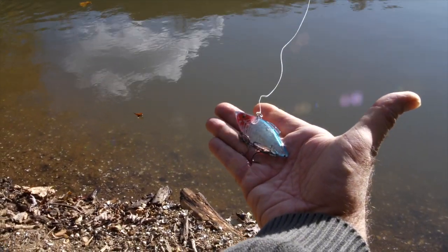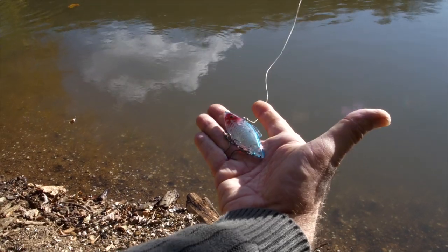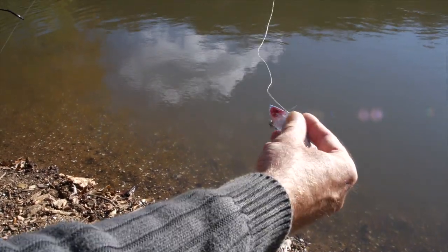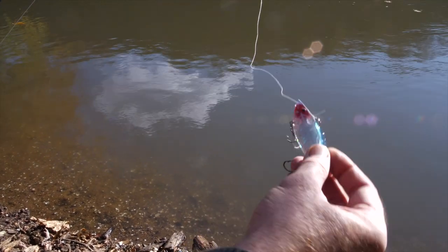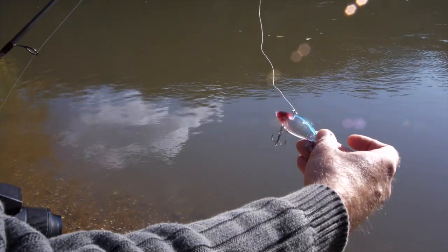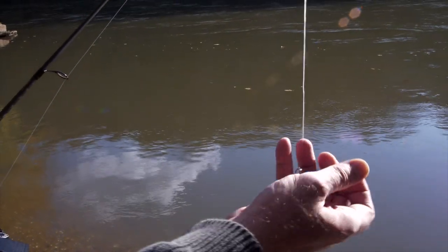So I'm all into this lure. It's a rattle trap, classic. But it's got a great paint job on it, and it's translucent. Like the light passes all the way through it, and you can see the little rattles in it. But it's my Bonnaroo lure, called the Bonnaroo model.